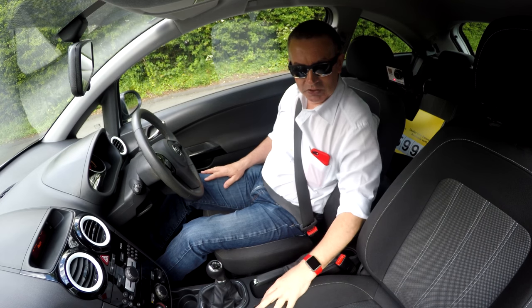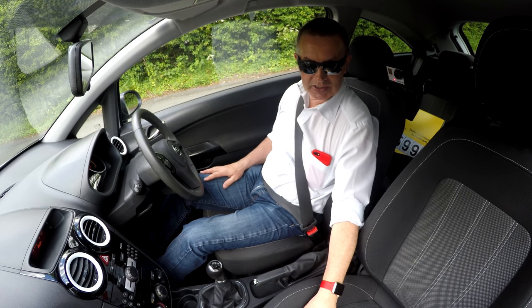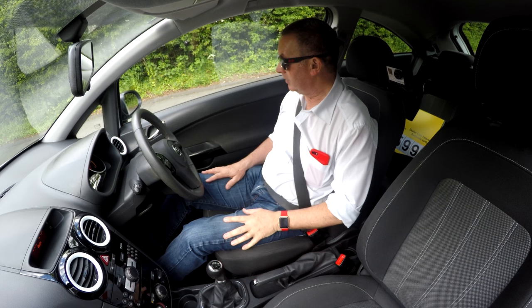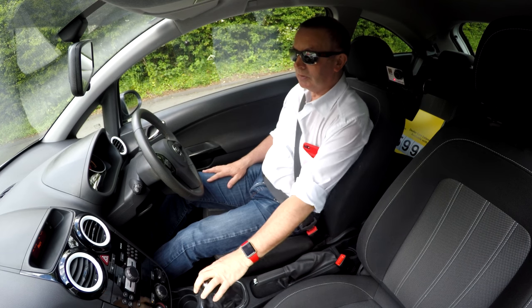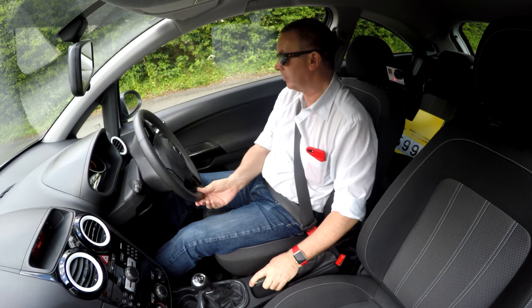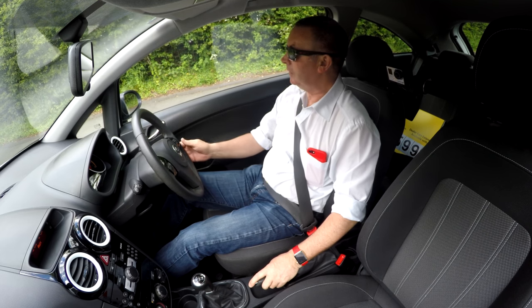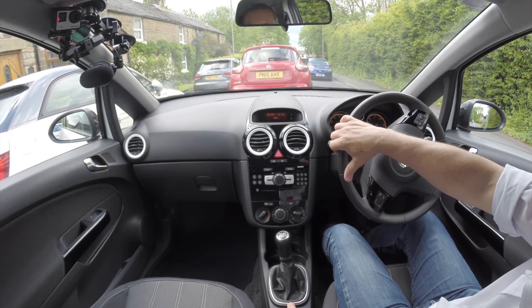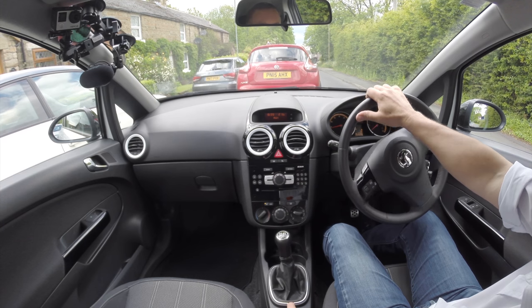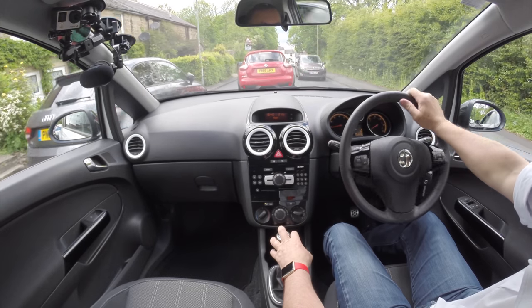Seats, grey cloth surround with a kind of diamond, very tiny diamond cross stitch pattern. Silver surrounds around the vents. Can't remember that I mentioned, but we've got two keys for it as well. That works nicely. It's a hot day in the UK today.